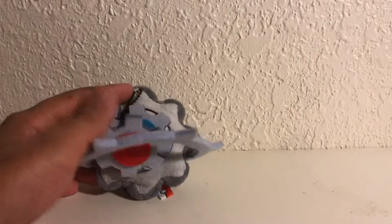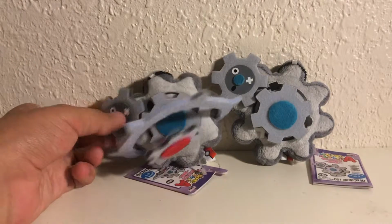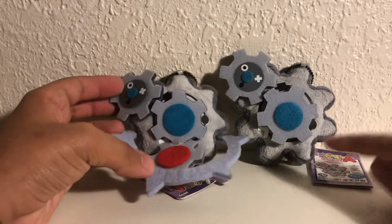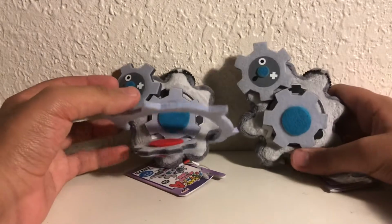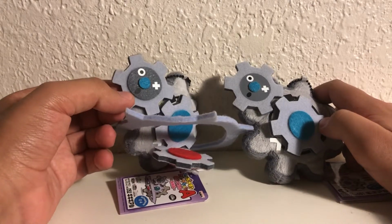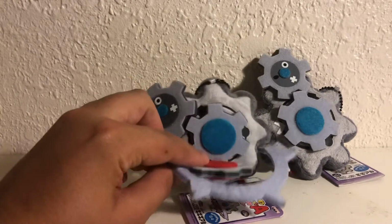Klinklang was the main one I wanted. And now I have a Klinklang plush. It's so weird. The only non-felt part is the gear, the big gear in the middle. And then I also got the Klang plush because, objectively though, this is inferior to this because this one actually has the gear. You know, Klang's always been awkward. This is even less detailed, because the circle's smaller, and the face is just printed on instead of layered. But yeah, we have a Klinklang plush. We have a Klang plush.